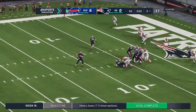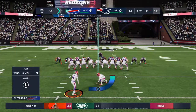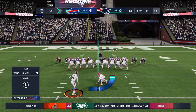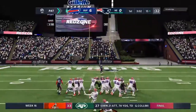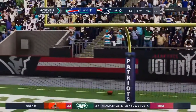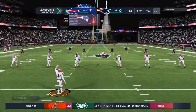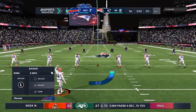He'd thrown only 14 regular season pick 6s in his career coming into this season. A couple others in the playoffs, the one to Robert Alford in Super Bowl 51. And you might remember the Titans' Logan Ryan doing it late in the wild card round loss a season ago. The extra point up and good. And it's now a 7-0 game.